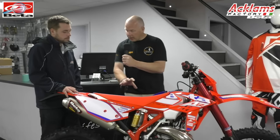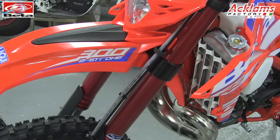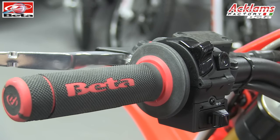So compared to a standard RR, the factory, what's it got different? It's got the factory forks in the front. It's got the wider pegs and a few little bling bits and pieces, which a lot of people like, the anodized bits, and a mapping switch as well.